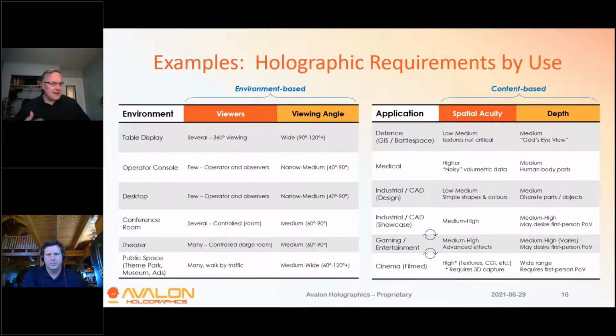There's a listing here, and I put little circular arrows at the bottom because once you get into industrial CAD, particularly on the showcasing side where you're trying to get people's attention, gaming and entertainment and cinema, there's a lot of overlap in the requirements there. And cinema has a special case of wanting to take captured 3D filmed content and translate it to the display. That is an additional challenge over the synthetic data that's common in a lot of these other environments. I'm not going to get into a lot of detail on that in this session because we don't have time, but just be aware of that.